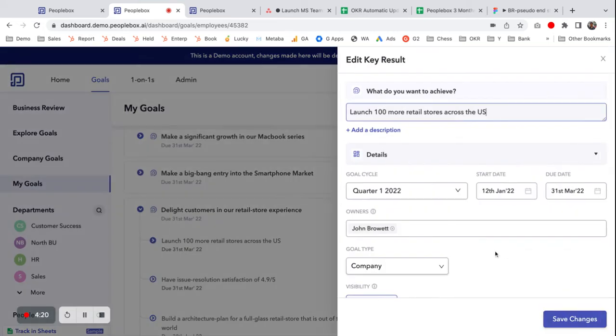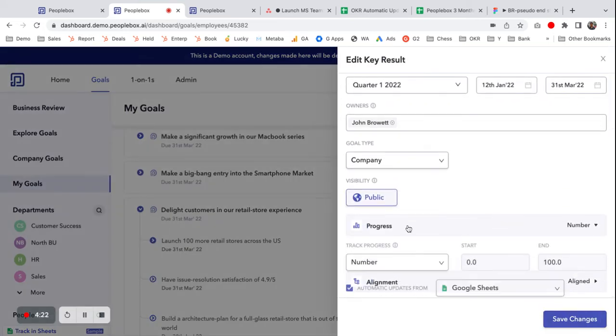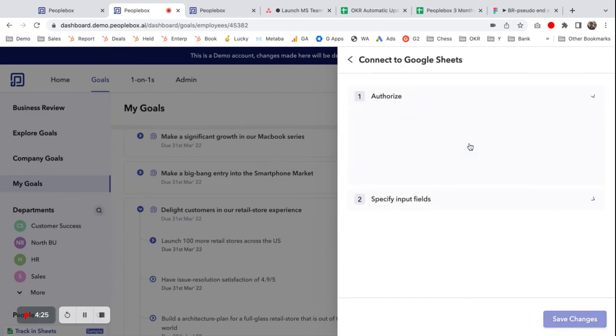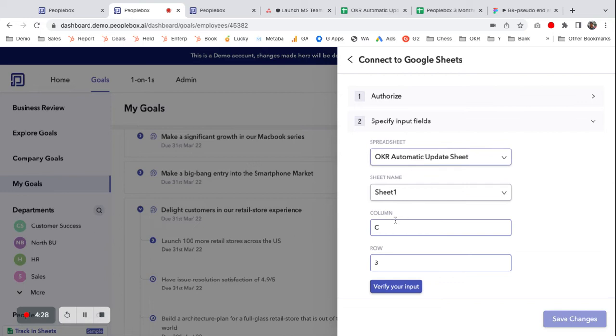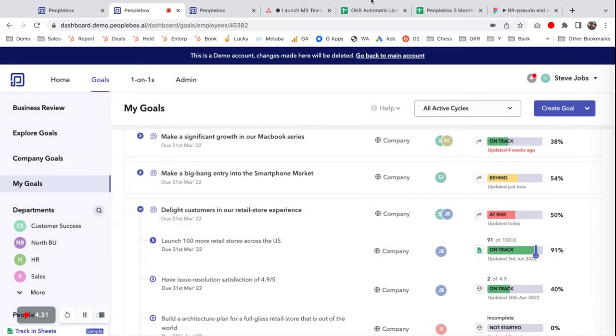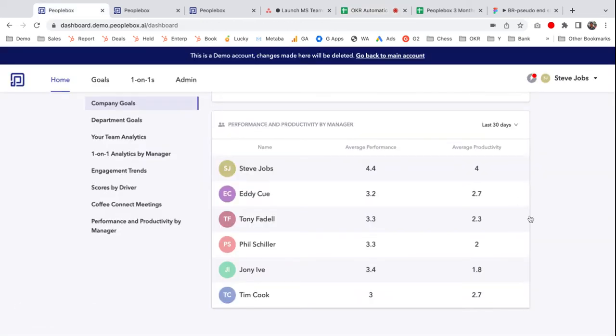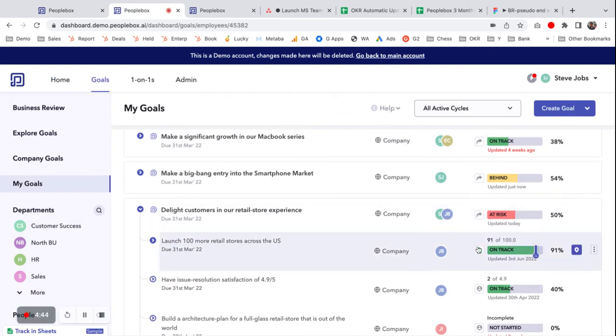So all you need to do is say, okay, the progress needs to come from Google Sheet. You can just click on Google Sheet, and you can identify the sheet name, the column name, and that's all. That's all you need to do. So say this sheet is this, and it's a C3 field. I can update it here, and it automatically comes and updates it here. So all I need to do is click sync now.